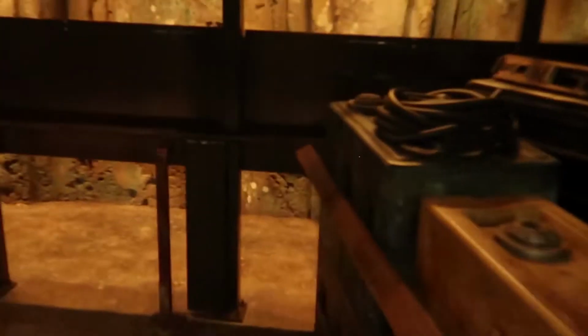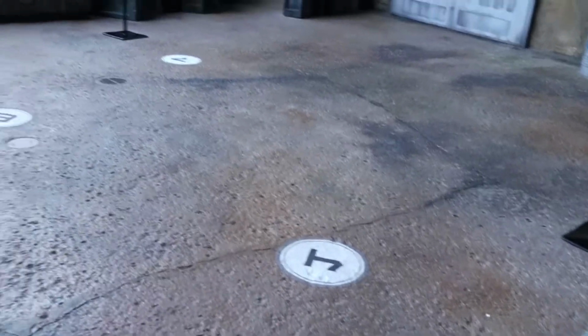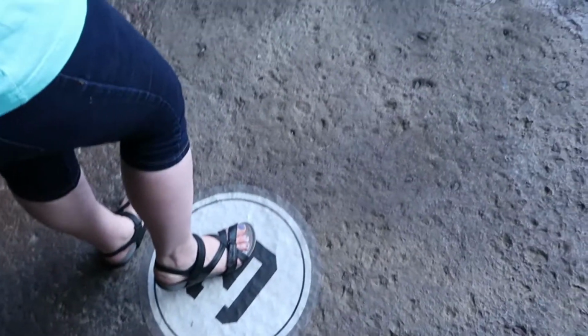So we're in line for Rise of the Resistance, and they also have the plexiglass barriers here. It's interesting, they also have glass barriers between the lockers and the other side as well. By the way, for all the pre-flight shows, they have you stand on certain numbers. So they are able to break it up over here with different groups of people.